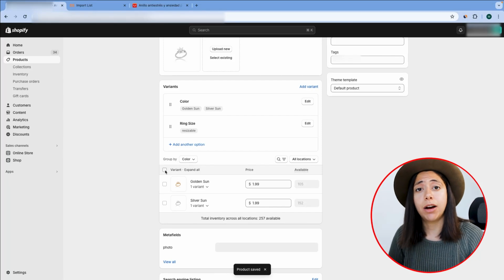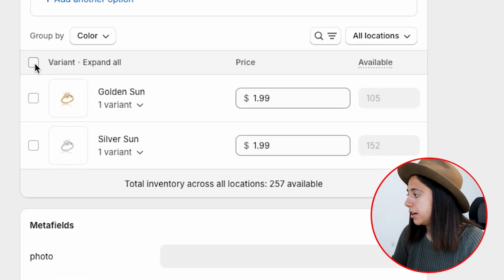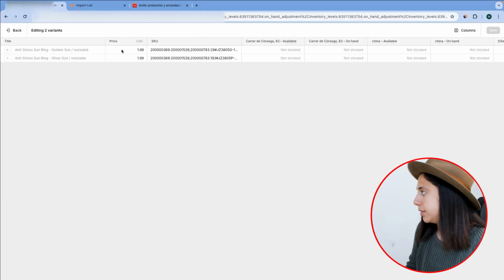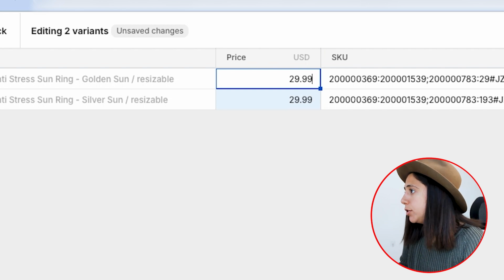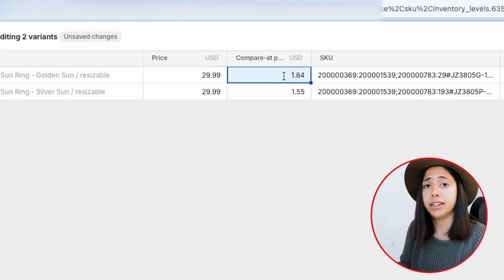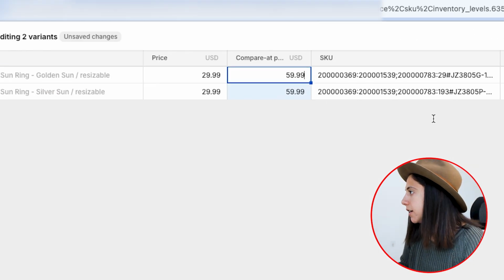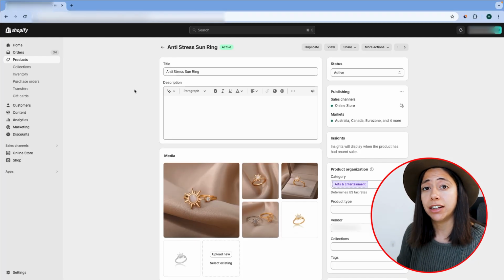Now, the last thing I want you guys to do over here is change up the price. So we're going to come over here, bulk edit, and then set this price at $30. So I can select both of these and put $29.99. I also would like to put a compare at price. So I come over here to columns, compare at price, so that they know that there is a 50% discount. And I will put this at $59.99. Perfect, press save. All right, awesome. So we did everything we had to do over here.